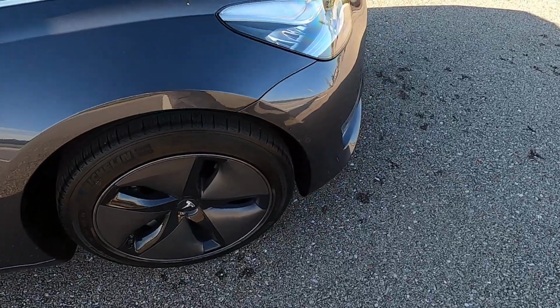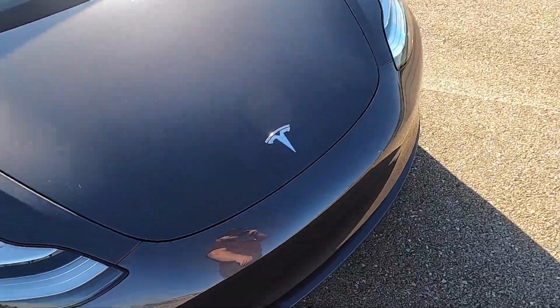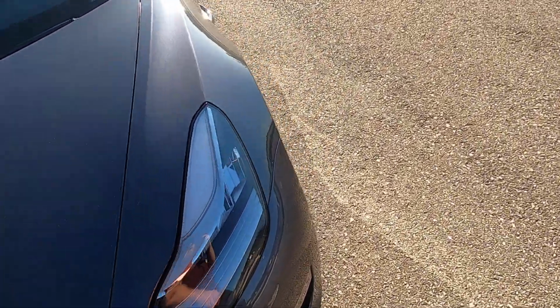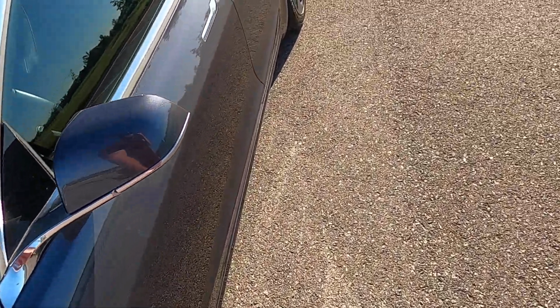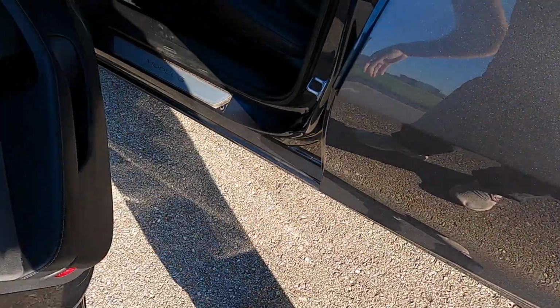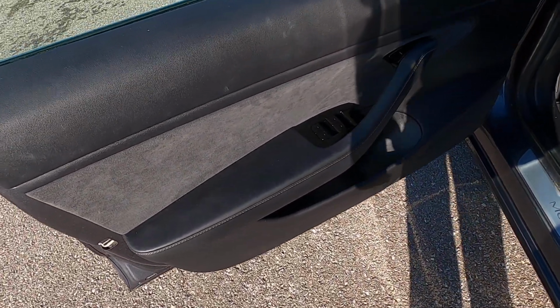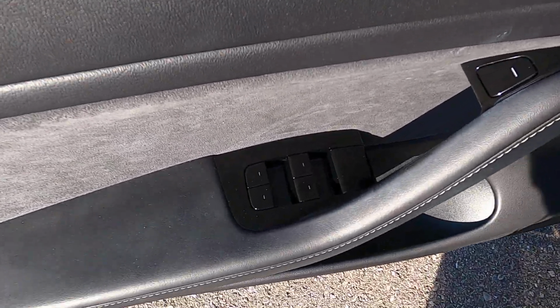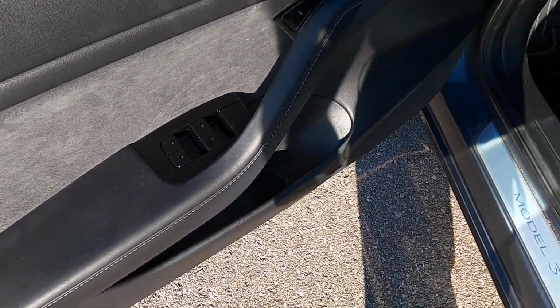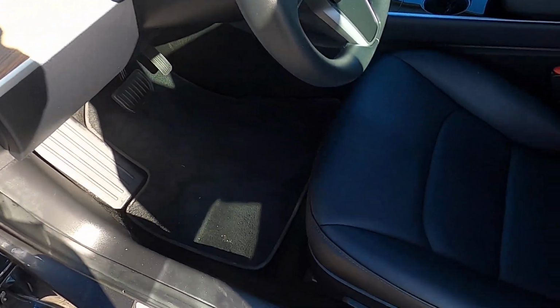And the matching two-tone gray wheels kind of ties it all together. This is an incredibly nice car. Might be a little biased though, I am a big fan of Teslas. So here we have black leather interior with gray Alcantara inserts, a little bit of black trim, white contrast stitching, very nice wood grain inserts across the dash.